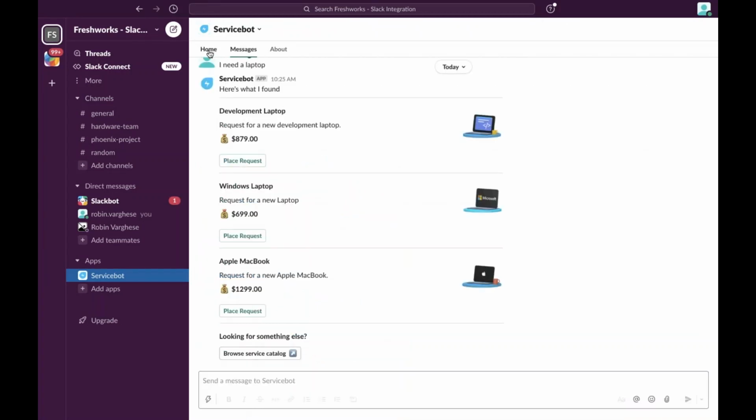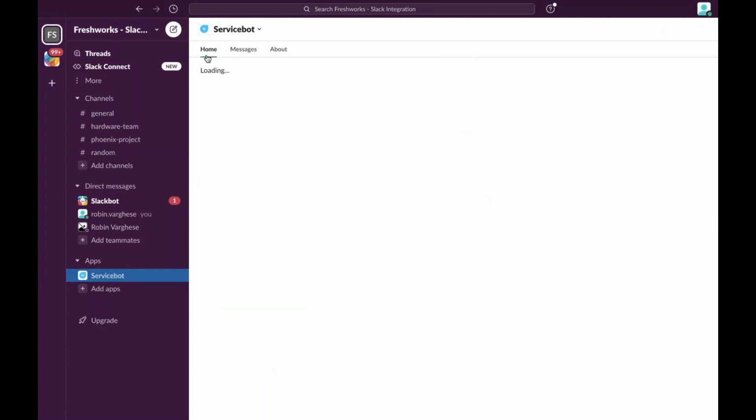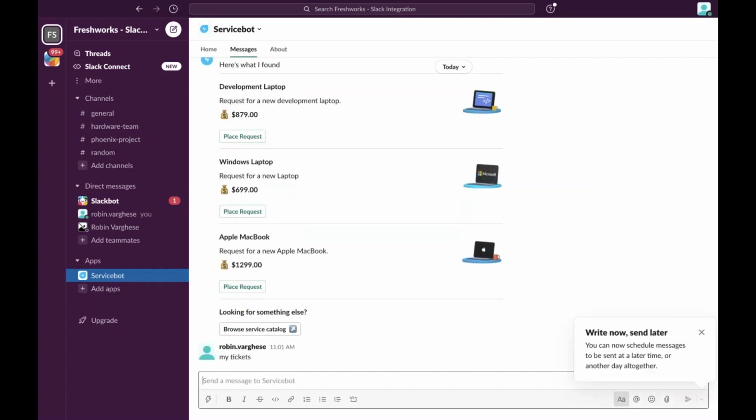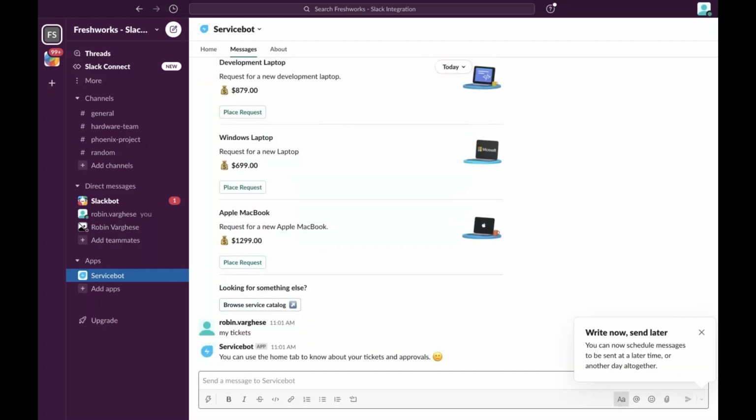If you are on Microsoft Teams, of course, Microsoft Teams does not have these tab functionalities. So what we have done there is that we allow you to essentially ask the bot questions like, hey, show all my tickets or show all the pending approvals. If it were Microsoft Teams, it would just return the list of tickets that you have raised.